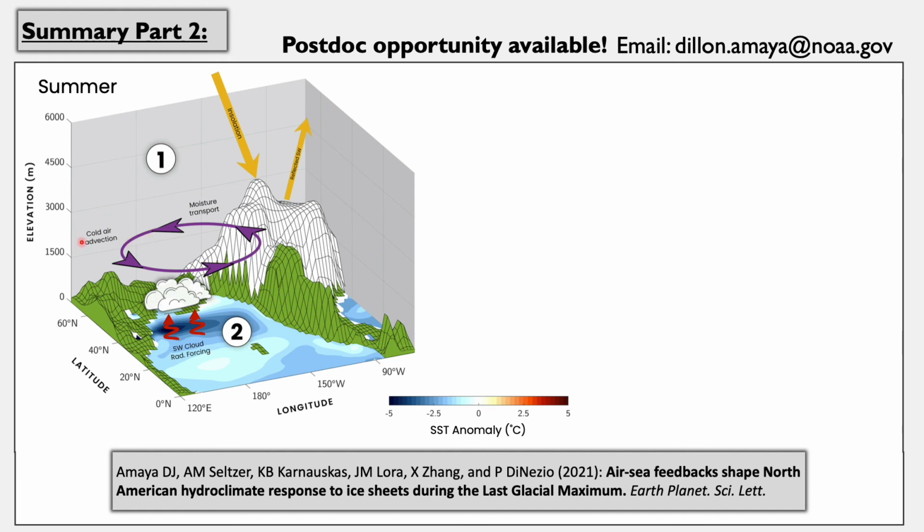This would tend to drive cold air advection at low levels over the western North Pacific from the high latitudes, and then increase moisture transport from the tropics over the eastern North Pacific. So the combination of cold air advection and increased moisture would tend to lead to the increase in marine stratocumulus clouds, which decreases insolation at the surface, causing SSTs to cool. As the SSTs continue to cool, that stabilizes the atmospheric boundary even further, increasing the formation of low clouds, which further decreases the SSTs.